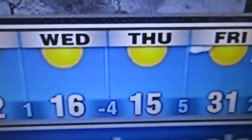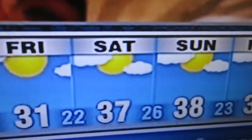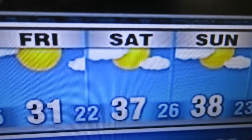It's going to get cold. At least there's sun. The sun is good. Ooh, 38 on Sunday. Saturday in Green Bay, we're going down there.